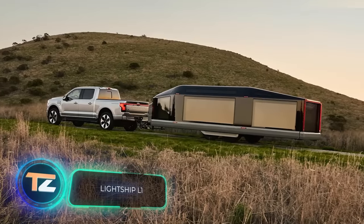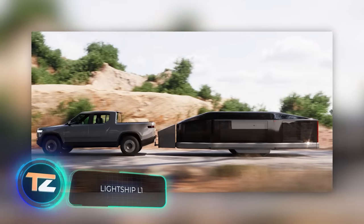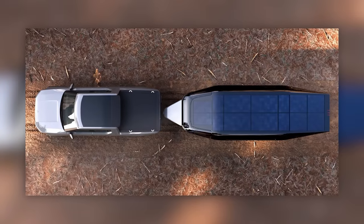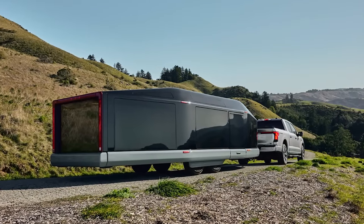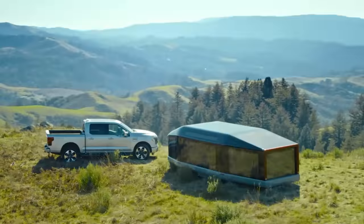Pickup trucks sell well in the United States. Around 299,000 Ford F-Series were sold in the first half of last year, and it'd make sense to complement these large off-road vehicles with camping gear. Well, someone has already done it. 2 former Tesla employees founded the startup Lightship and created a very interesting trailer.